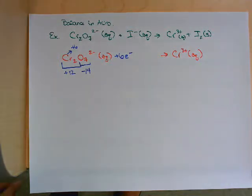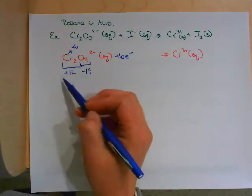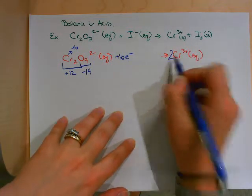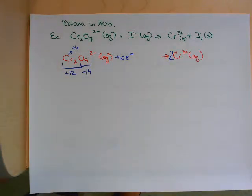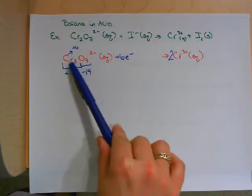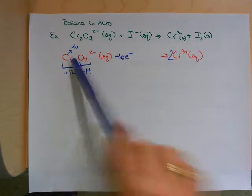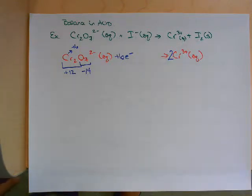Oh, that's right. No, that's right. Because I have plus 12. We haven't balanced it yet. Right, because I also need this. Right, that's the other thing that's missing. I have 2 chromiums on this side and only 1 on that side. I only had 2, and I know for sure I have 2. I have to have 2 in there.